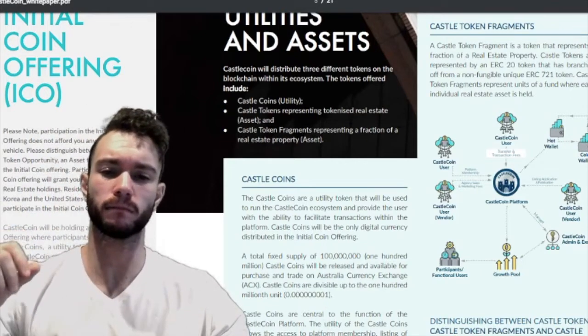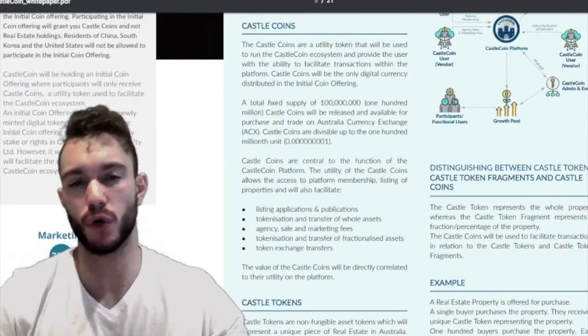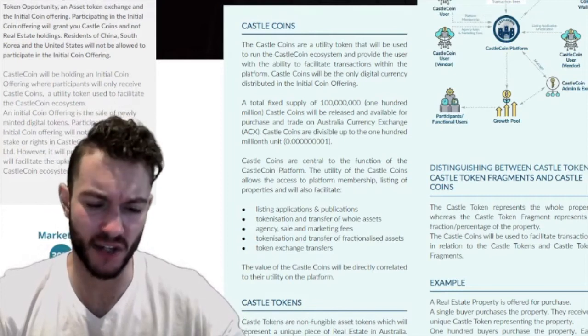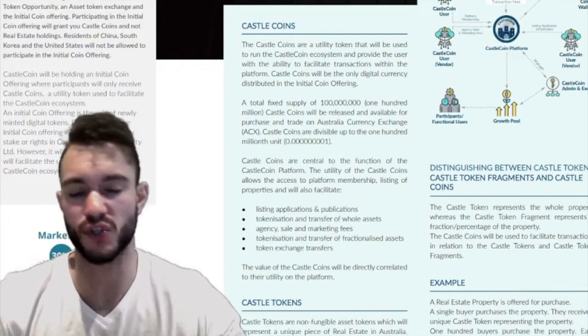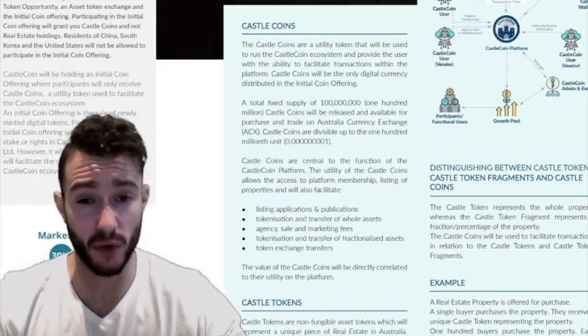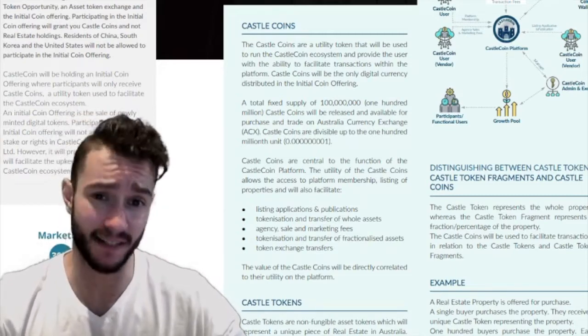So the token that pertains to the ICO, we can refer to that as Castlecoins. Now think of Castlecoins as the gas that powers the ecosystem, that powers the platform. So it's the only token that will be available through the ICO phase, the only token that you'll actually be directly purchasing through investing in this ICO.